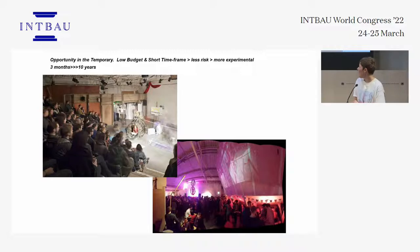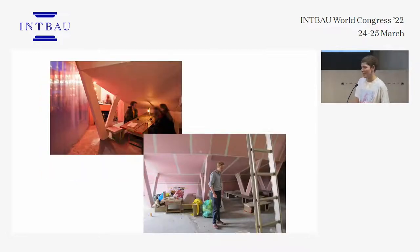So there's opportunity in the temporary. You can be slightly more experimental with stuff. And I think, as we just heard from the last speaker, people become invested in those spaces. And I think some of the quality of the process of building is legible in that space. You can feel that people built this and had an interesting time doing it. And again, that thing of agency.